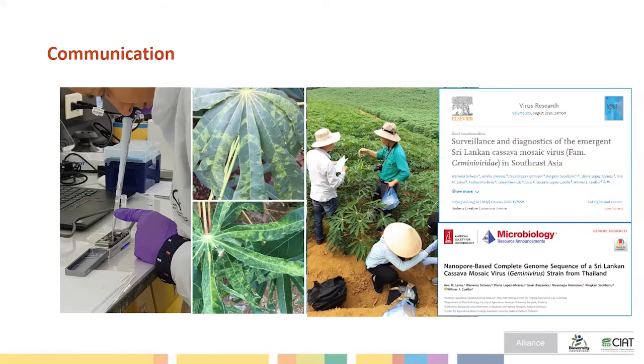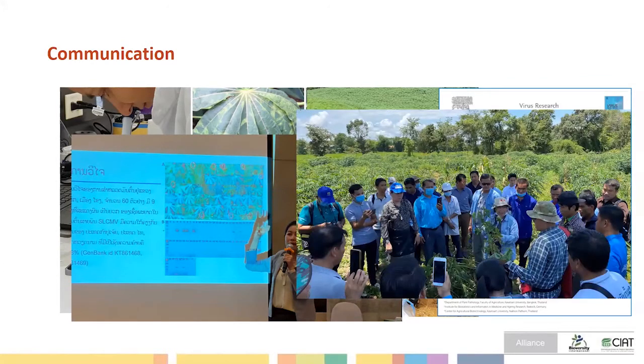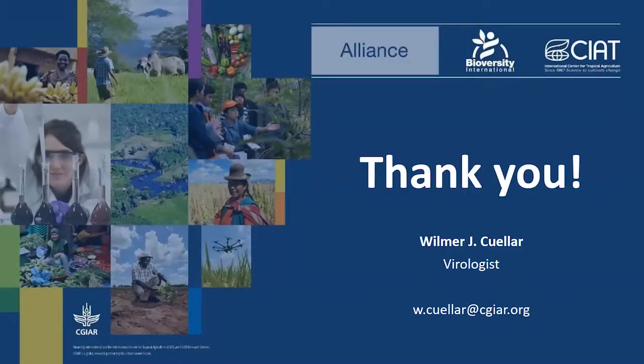This was most clear in the team from Laos, because they were not exposed to the disease before in the country. So this was something that we could observe from the beginning. All the confirmations and the laboratory test confirmations have been used in communication meetings. And the team is also heavily involved in training, in field training. And I think it has been very rewarding.